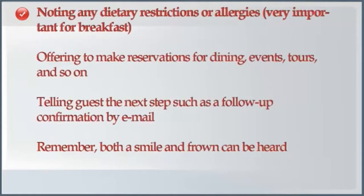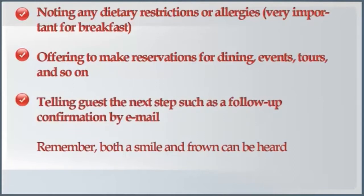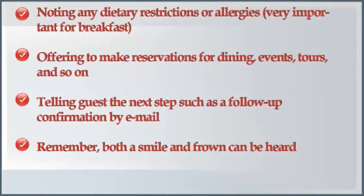Note any dietary restrictions or allergies. Very important for breakfast. Offering to make reservations for dinner, events, tours, and so on. Telling guests the next step, such as a follow-up confirmation email. And remember, both a smile and a frown can be heard.